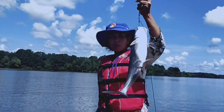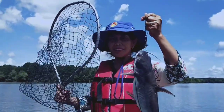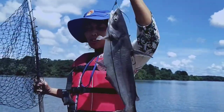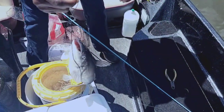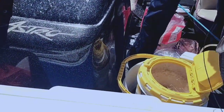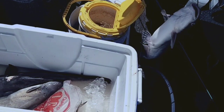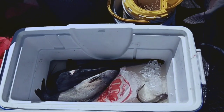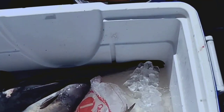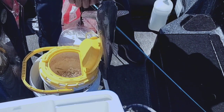Blue catfish again, a little bit smaller but good size already. We still have more catfish for today. So far, ayan, tatlo. So, this is number 4.